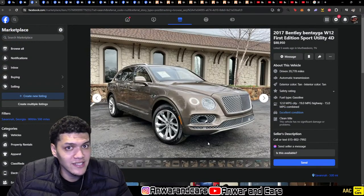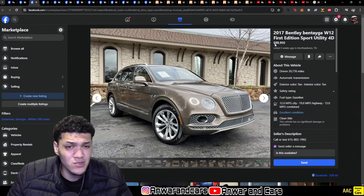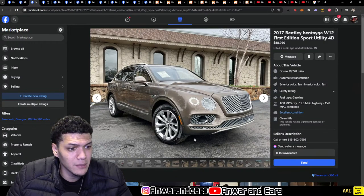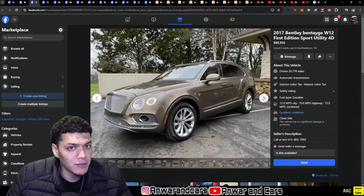Cool. Moving on to our next example, we have another 2017. As you can see, this one has almost 40,000 miles, but the price is way lower. 89 grand they're asking for this one. It's in a brown champagne type of color. It is on, what wheels are these? So it's going to be on those same 21-inch wheels, except these ones are going to be painted rather than diamond turned and black.